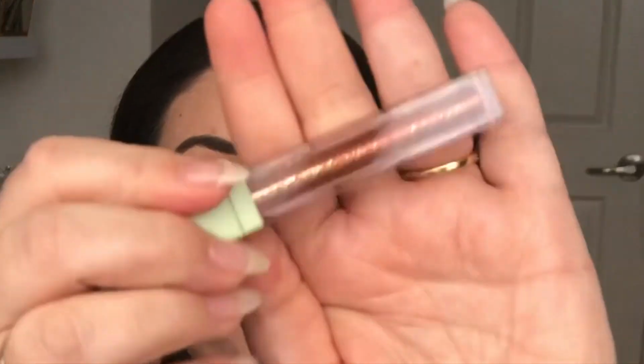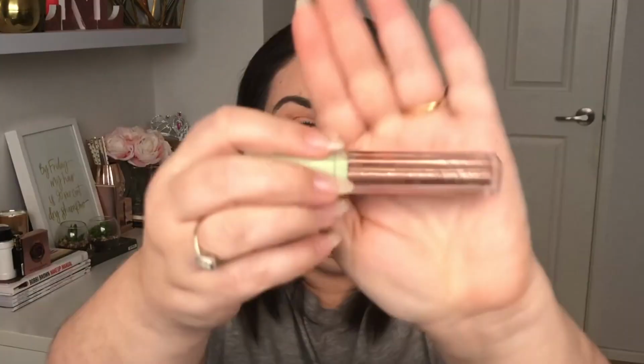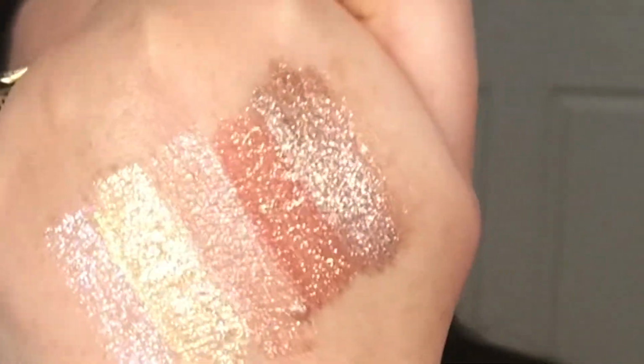The next one is called Passion Light, and again this is another pigmented one, and it has really strong gold and bronze shimmers in it. And then last of all, we have Bare Brilliance, which looks quite similar to the last one, except it's a cooler tone brown, but it has quite a lot of gold and silver reflex in it as well. So I don't know, what do you think?